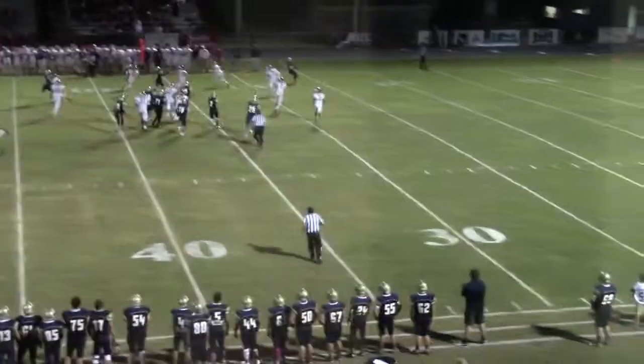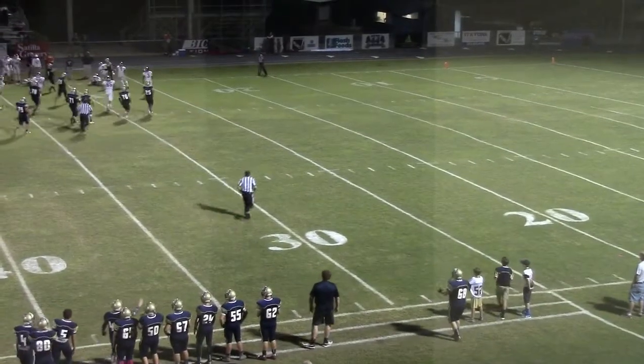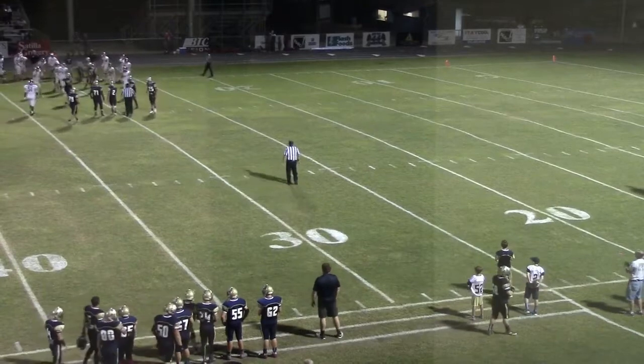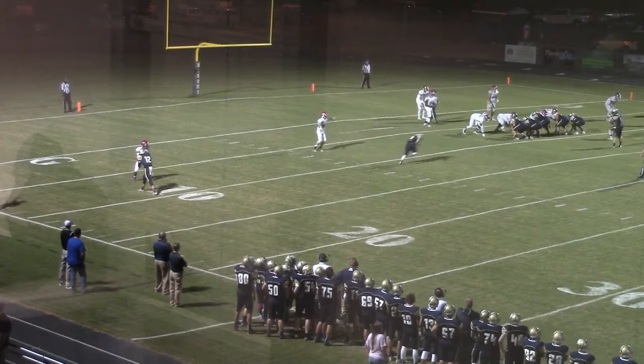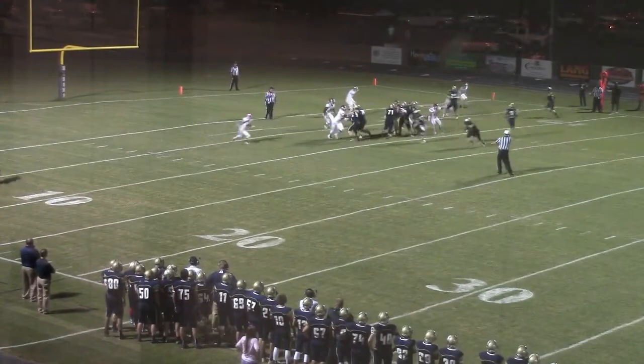Collins running the football to the left. Now he pitches it to Chesser. He has the first down, and the Bulldogs will trip him up inside the 30 and bring him to the ground at the 27. So far, the Bulldogs have done a pretty good job containing Collins as a runner.